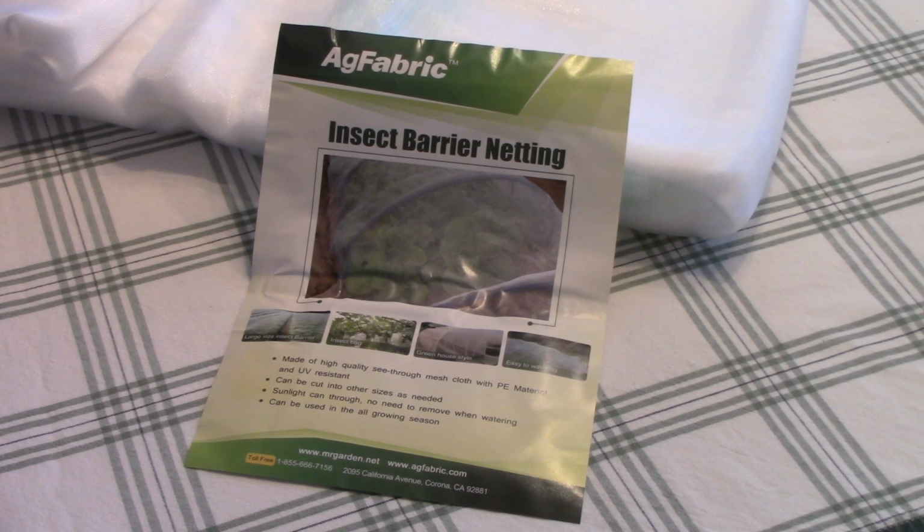We bought this netting from agfabric.com, but of course I can't recommend it yet because I don't know how well it will work in our garden. But I feel very excited about using it and really hopeful that it does the trick.